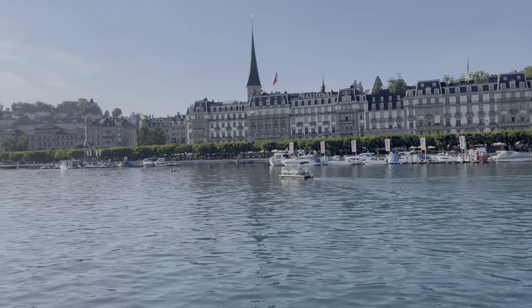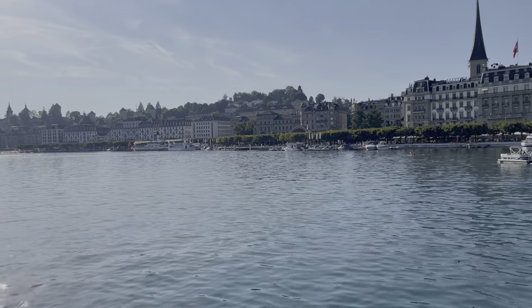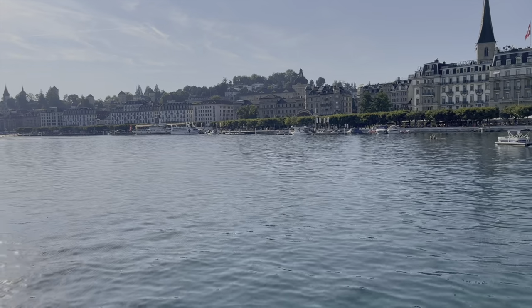Very picturesque here in Lucerne. Particularly this time of day, it's about 6:30.